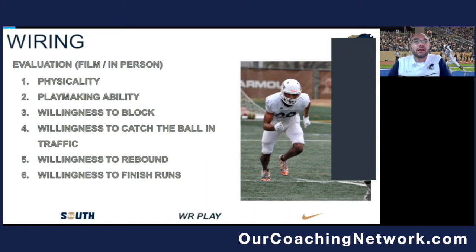And I think at the end of the day, when you're talking about home run, we're talking about wideouts making that last touchdown block. So that's imperative for me.